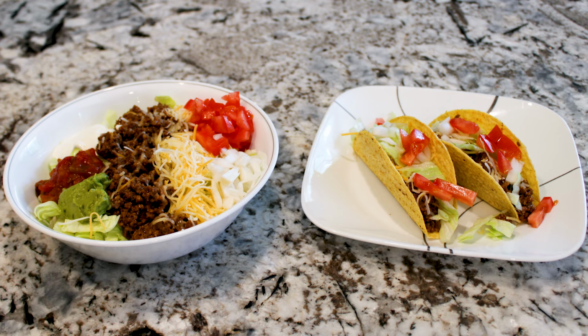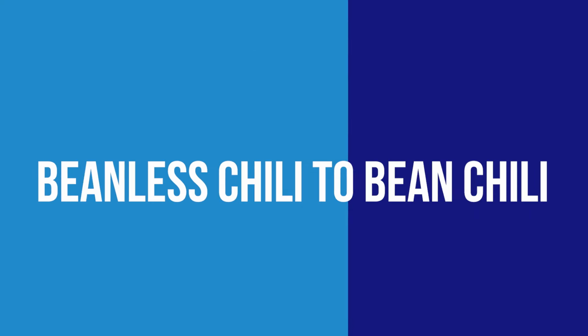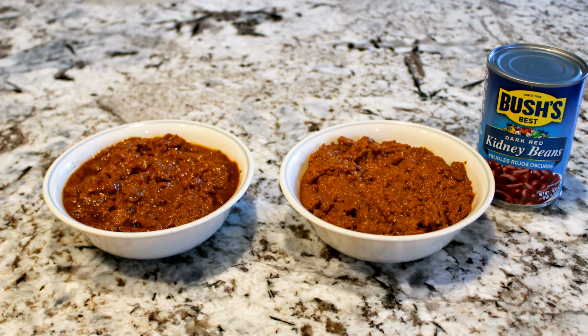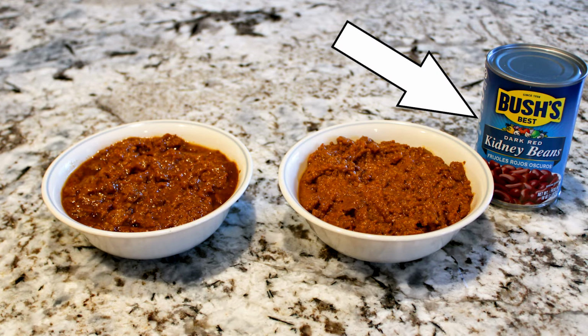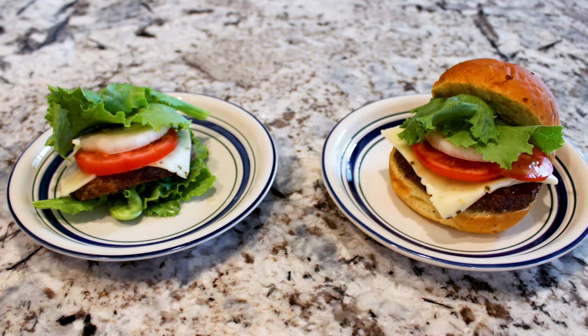Just like fajitas, taco meat goes great on a bowl of lettuce, allowing you to avoid the refined taco shells. Chili can be made low carb by making it without beans. There are many low carb chili recipes online. Then, when you're ready to eat, heat a can of beans for those who want the carbs. And for a quick meal that everyone loves, cook some burger patties. You can keep the meal low carb by swapping the refined bun for a couple of leaves of lettuce.